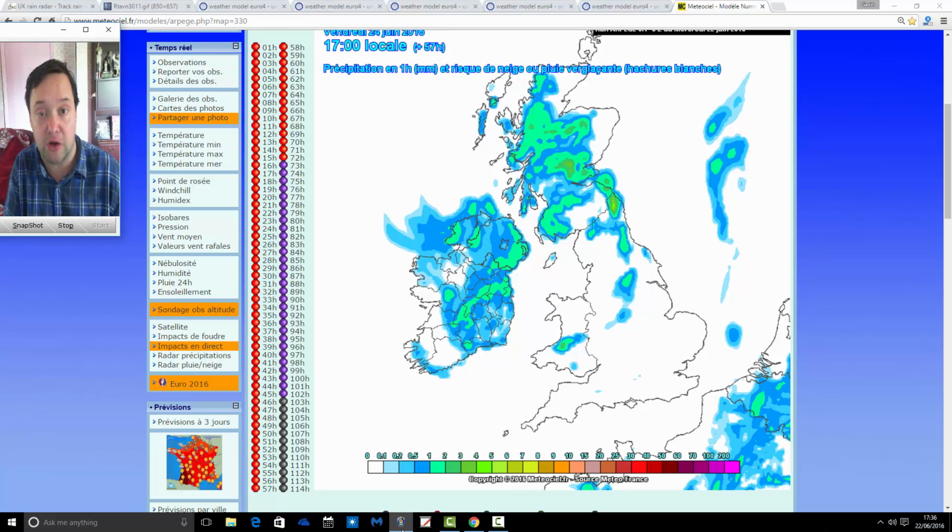sometime around 4 or 5 o'clock. It could be at its worst. There's a risk of torrential rain. A couple of inches of rain could fall in a very short space of time in that far southeastern corner. So be lively down there. Most places not being affected by this, although later on tomorrow afternoon we might get another cluster of thunderstorms getting going across some central and eastern parts of England.